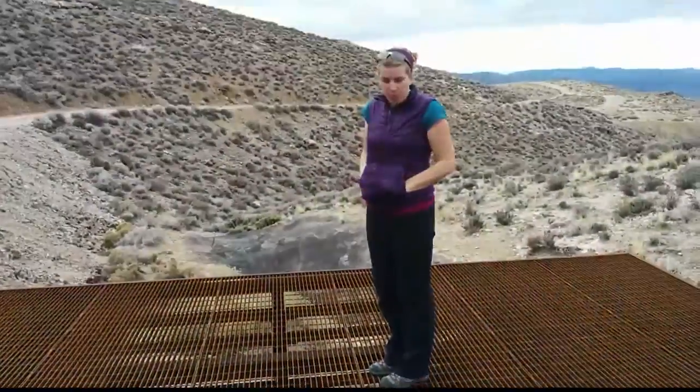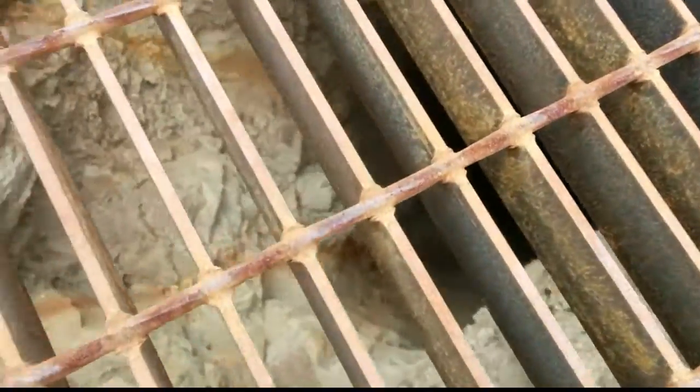So the area is covered with mines. And we found one that they've closed up. They've put a grate over it so that you can stand on it. And if you look down, I don't know how much you can see here, but the mine goes way down there.